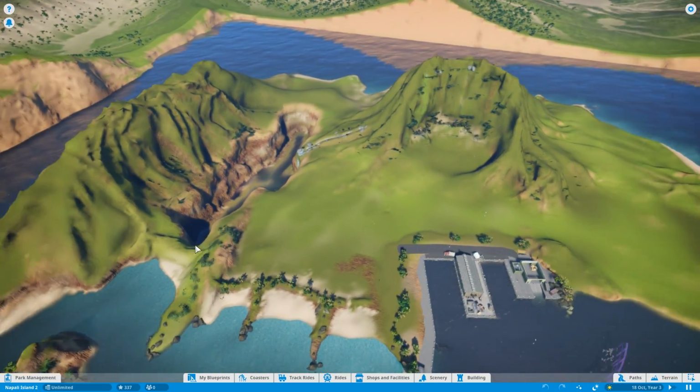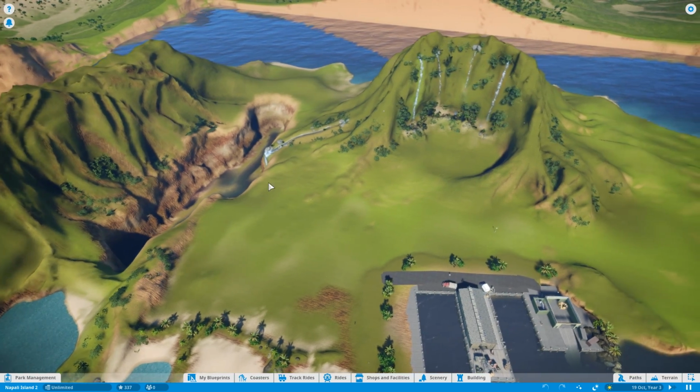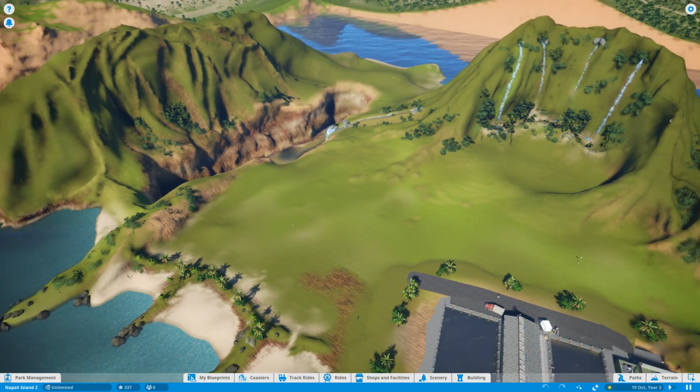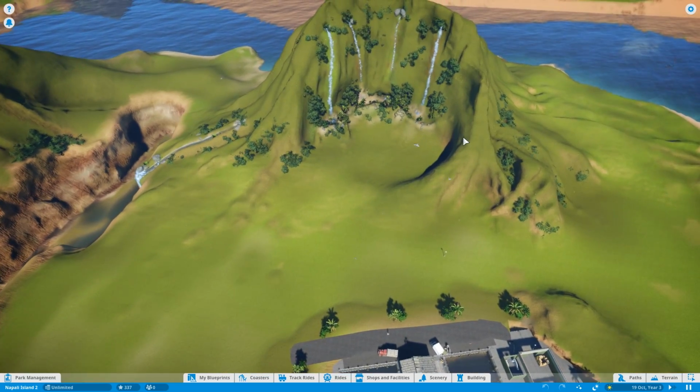That's it, guys. Maybe we're gonna have a lookout over here, but this is just a lookout. And I don't want to destroy anything of the landscape, because the landscape is the hero of this park. So this is pretty much where all the park will be. It will be a challenge. So we can also build something in the crater.